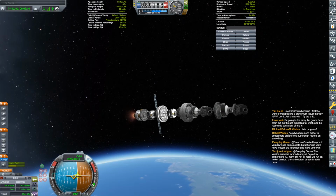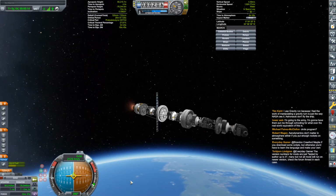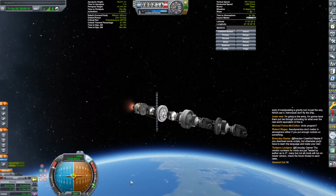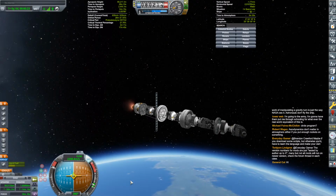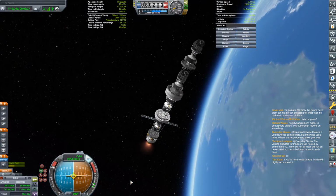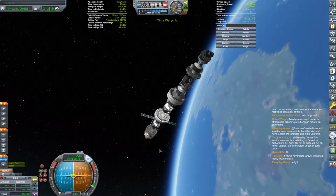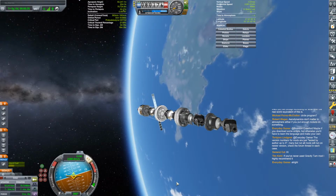There we go. Lock that back on the prograde probably again. May not be the prettiest orbit, but it's going to be what it's going to be. Good enough. More than good enough, in fact. Okay, I am pleased with that.